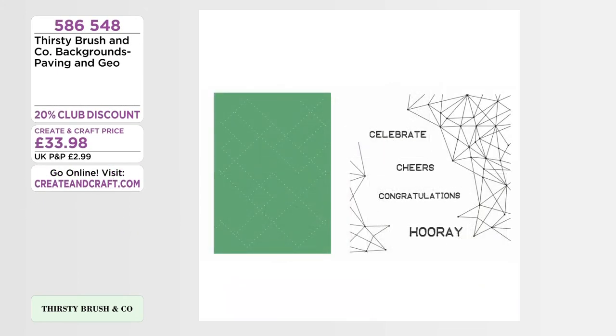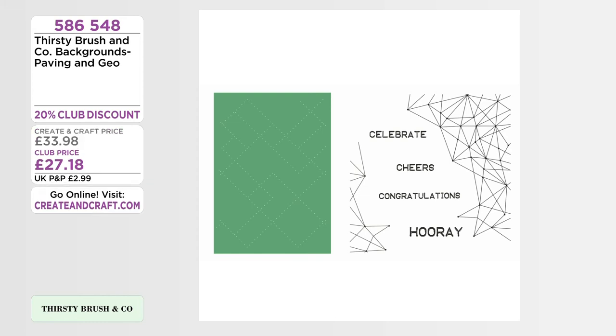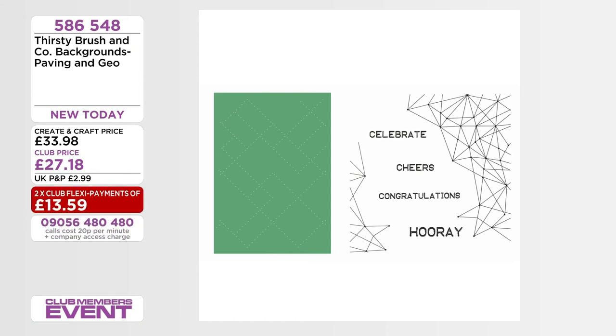Now, the geo is the geo background, and then also got the words there, the little ticker tape words of celebrate, cheers, hooray, and congratulations. You've also got that background, which has little pinprick designs actually pricked into it when you pop it through your die cutting machine and embossing machine. It is very cool. It looks fabulous on mirrored cardstock. It does. It looks like proper metal.